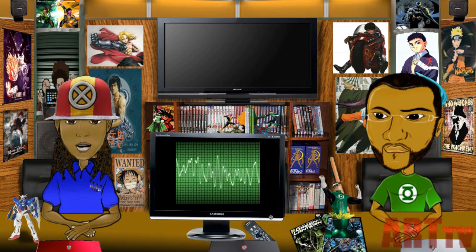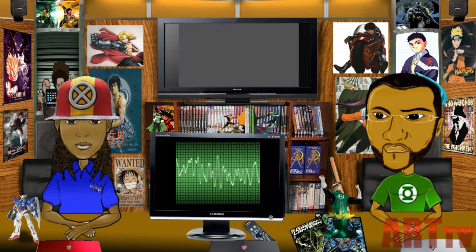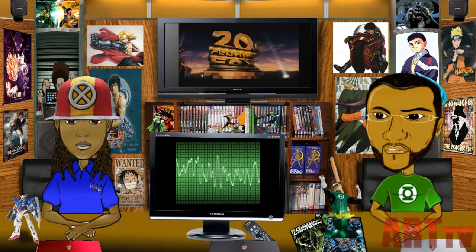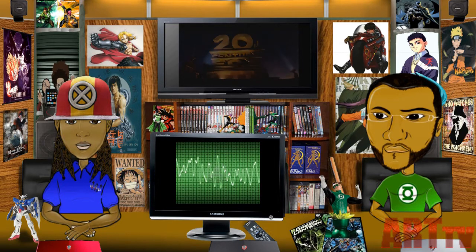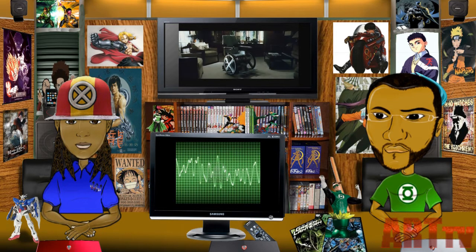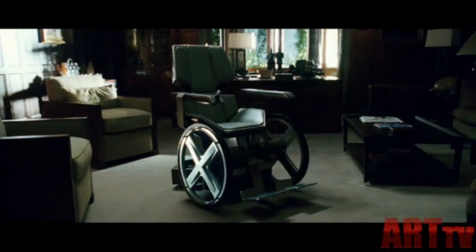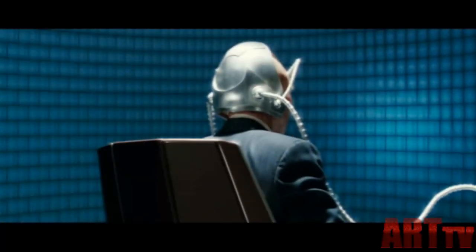Now today we're just gonna go through the new X-Men First Class trailer, pick out a couple of things, and we're going to talk about them. So, without further ado, let's hop into it. Now, first scene we have nothing really special at this point. We got the Professor X's wheelchair. He's not in it, but we'll just keep it moving. We got a little Cerebro action here. Looks like old Professor X in the Cerebro room. So I don't know, maybe some flashbacks or flash forwards in the film.